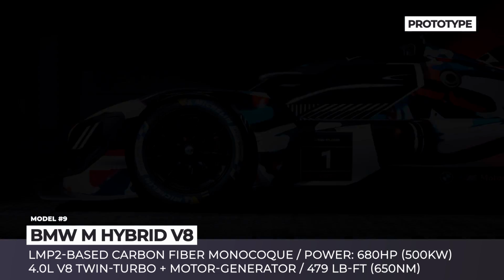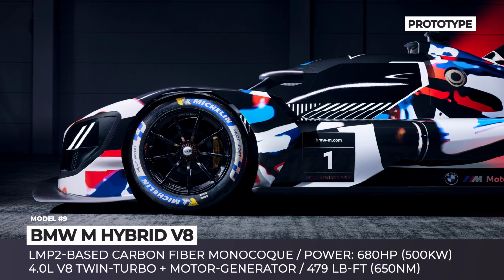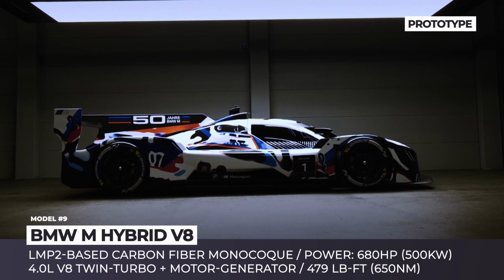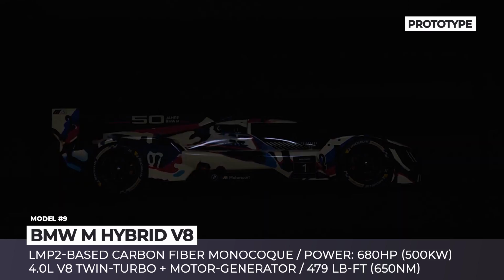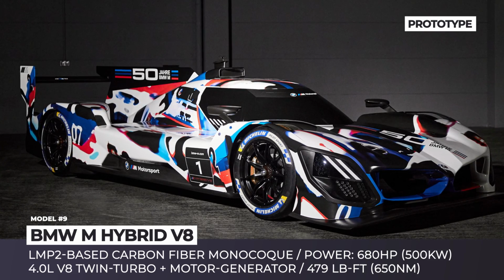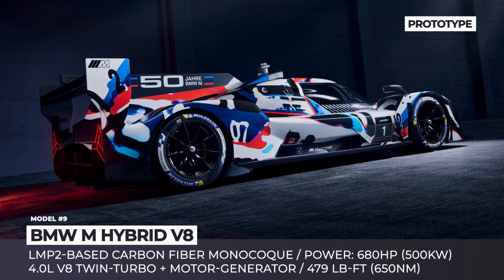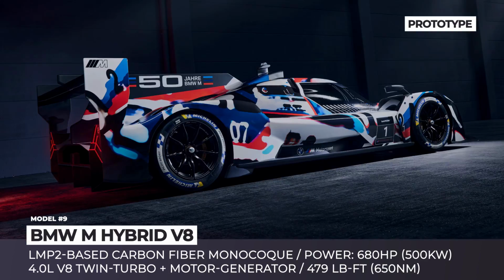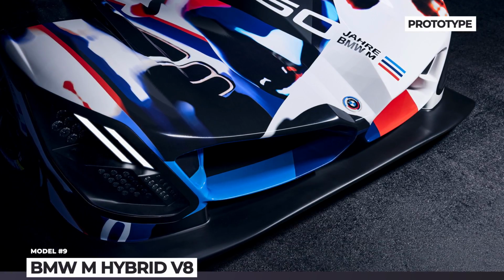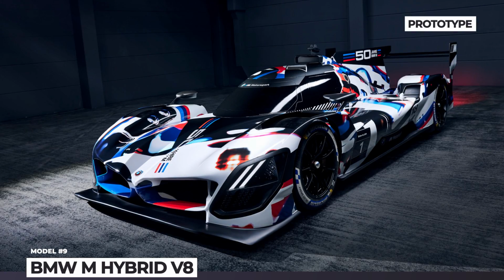Underpinned by a carbon fiber monocoque, the model is brought into motion by a V8-based hybrid drivetrain. The latter consists of a 4-liter twin-turbo V8 with 32 valves, and it is aided with a front-mounted motor generator and a single-speed reducer. Combined, the system is good for 680 horses. The exterior of the car adopts BMW's latest design with a huge grille. Plus, its unique BMW livery borrows elements from the brand's most iconic race cars of the past.